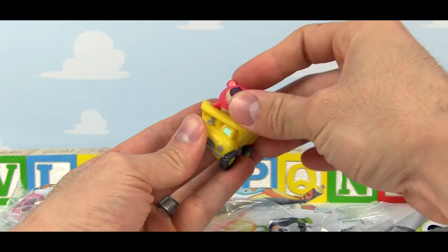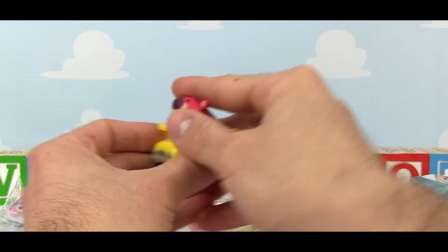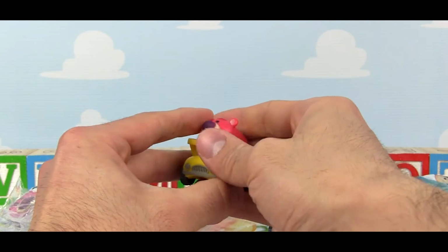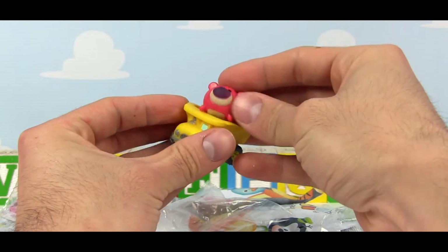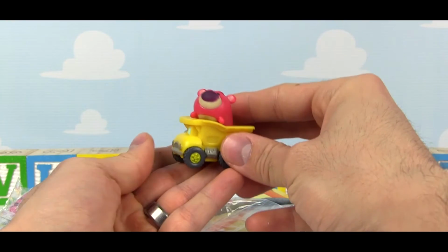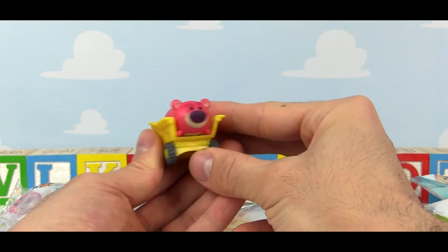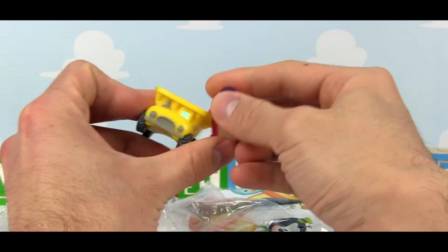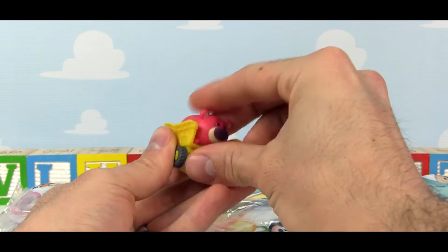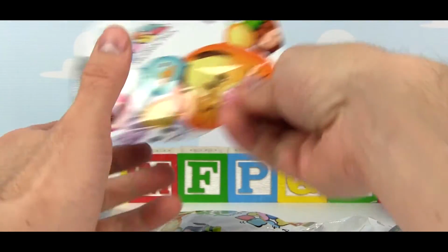So he was kind of hard to track down, but I did find him in stores as well, which is cool that Series 4 is still sticking around. So I was so happy to find him. He just sits right on here like that, or he can kind of sit right on the end like that. And of course, this is his little yellow truck that he rides on in the movie. And there you go. Okay. Who is next?